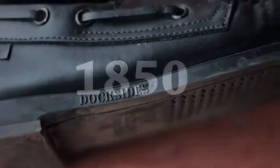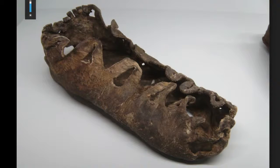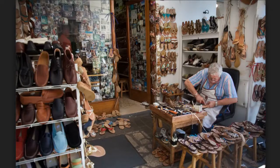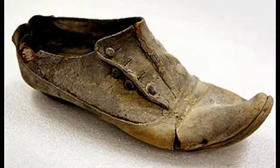Up until 1850, shoes were made straight, meaning that there was no differentiation between left and right shoes. In the past, shoes were handmade by shoemakers, but new technologies brought about standardized sizes and widths. As the 20th century approached, shoemakers improved comfort by making foot-specific shoes. In the 20th century, the face of footwear changed drastically from decade to decade.